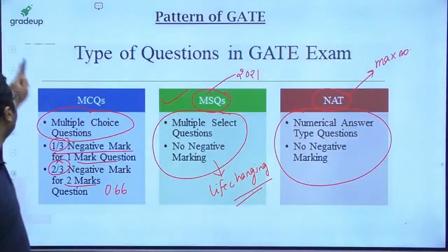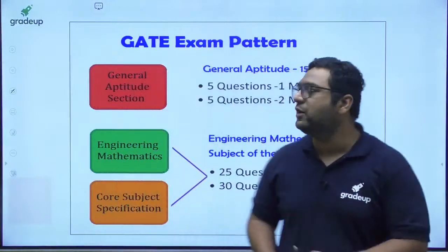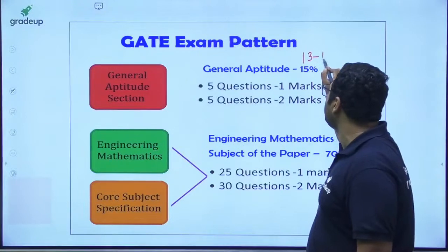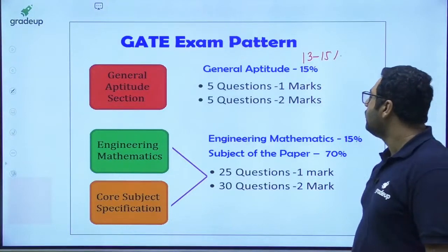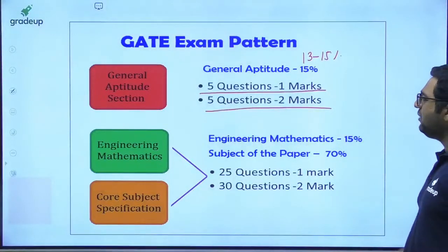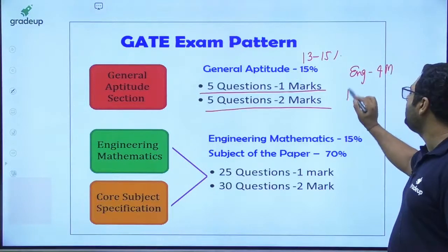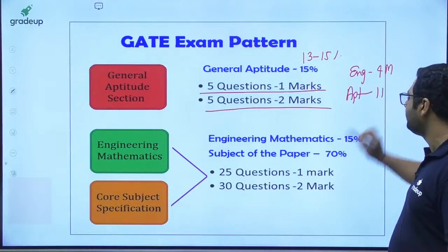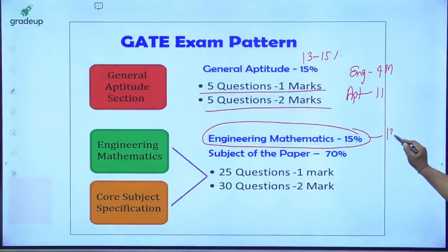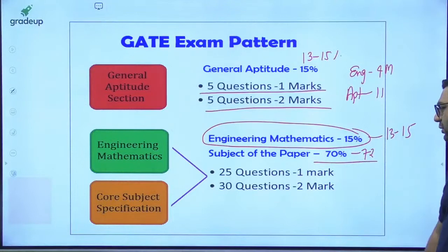So next we are going to talk about the GATE pattern. When we are talking about the pattern, in general aptitude you will be having 13 to 15% in different branches. For that 5 questions of 1 mark, 5 questions of 2 marks will be there. If I say, the English part is coming for 4 marks and aptitude is coming for 11 marks. Then engineering mathematics consists of 15 marks. It may come for 13 to 15 marks. And the rest 70 to 72 marks are dedicated to technical.